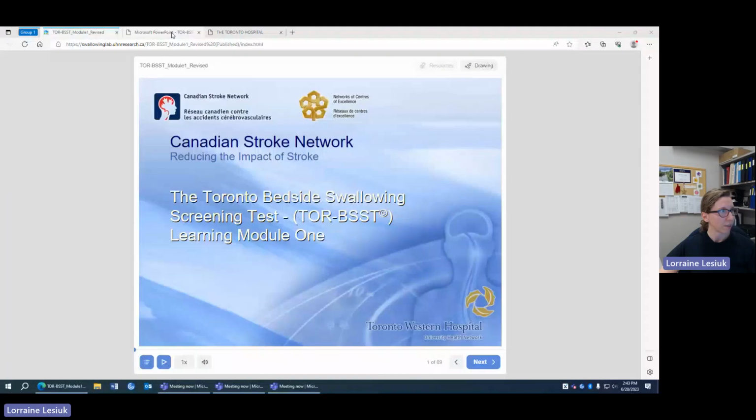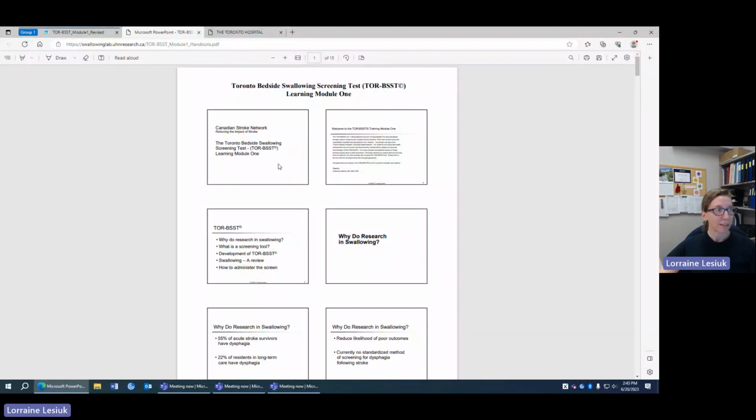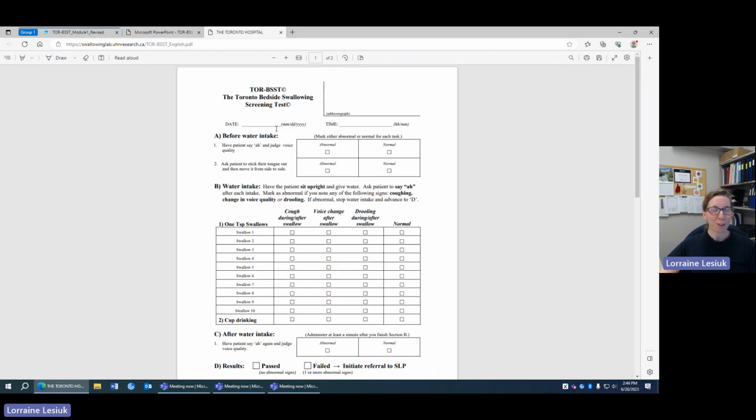We have a few handouts here that you should have received access to. So bear with me as I share my screen. Here we go. You might have slides like this. You're welcome to use them for following along or taking notes if you like. And here is a form that you will become very comfortable with. This is our TOR-BEST screening form.